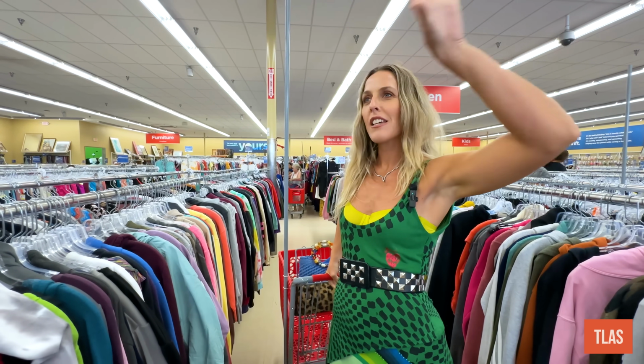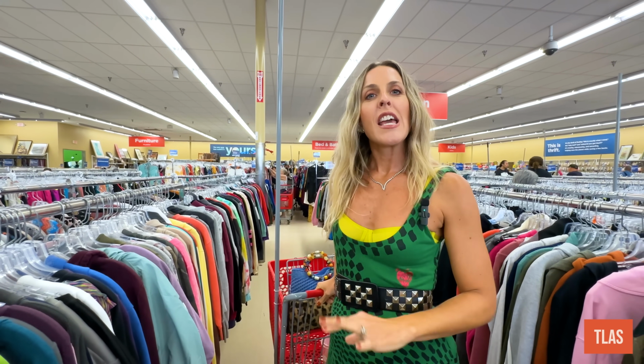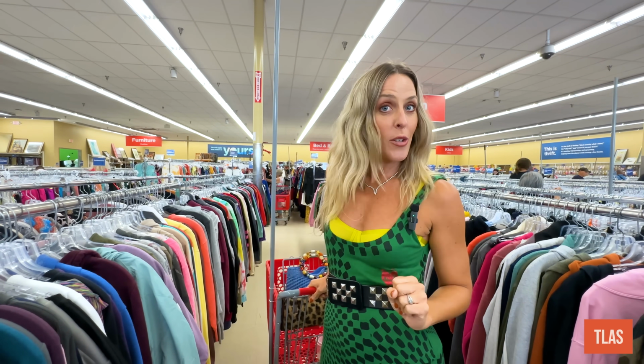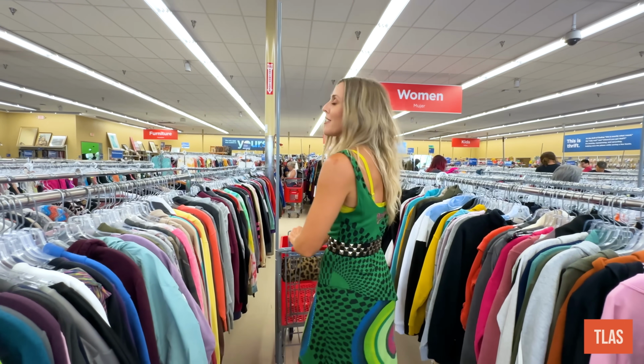We're going to kick things off in the dress section today. I like to take a thrift store section by section and just feel the magic as I go through each rack. So let's go to the dresses and see if there's any magic there.